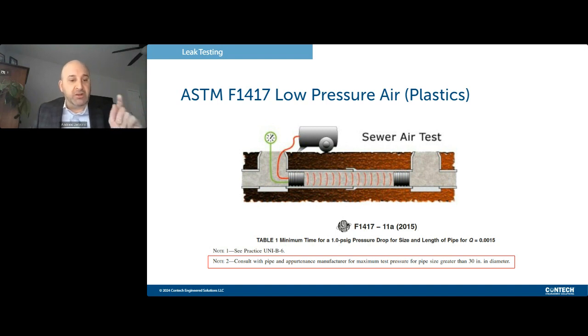Now, I'll note it says, consult with a pipe manufacturer for maximum test pressures for diameters of 30 inches or greater, okay? And there's a reason for that. You don't see this test being specified or used for the bigger diameter stuff. Now, the spec does go up to 60 inch, but it really comes down to the safety of this test. If you were to do a 60 inch pipe low pressure air test, the amount of thrust force on that bag is approximately 10, 11,000 pounds at around 4 PSI. So it is very dangerous.